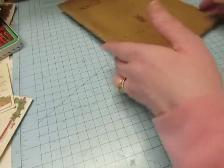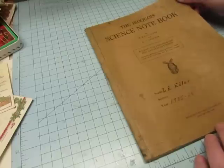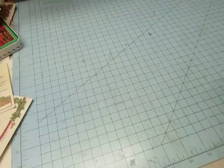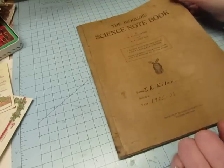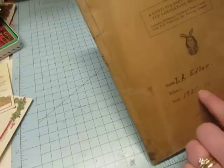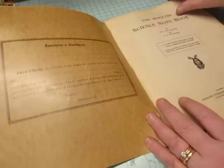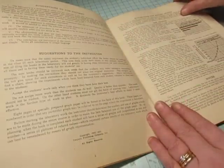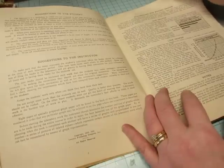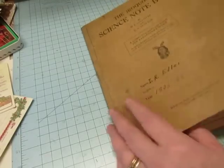And lastly, I got the Iroquois Science Notebook. A complete record book for laboratory work. Looks like 25 to 26. I don't know, they made their two very weird. I'm not sure what it is. This is copyrighted 1925. Yeah, so this must be 1925 and 26 here.